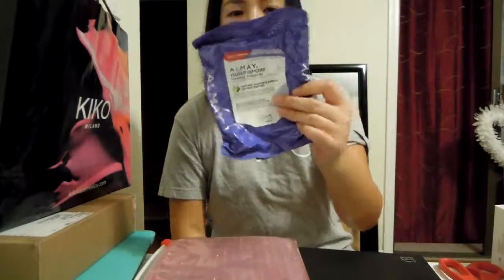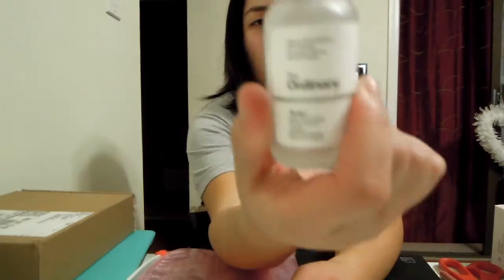Almay Makeup Remover Cleansing Towelette. It is the purple one, which is gentle oil-free. Don't like it. I really don't. It has this weird, slightly chemical smell to it. Not my favorite.